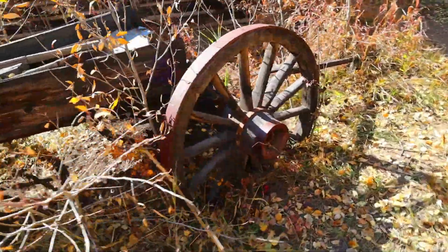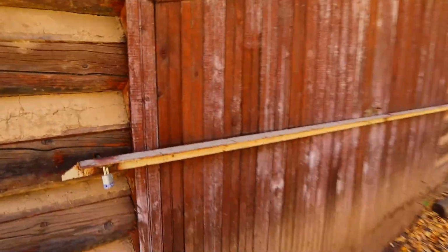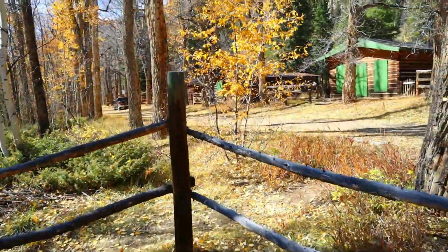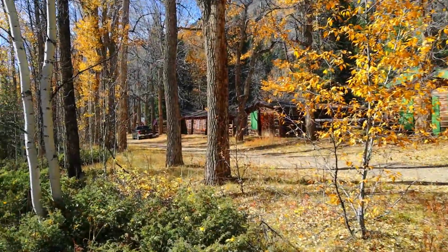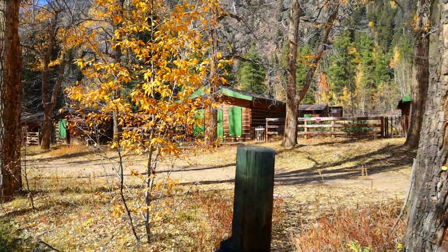The old mode of transportation. That'd be a rough ride. Still had leaf springs back then, though. That hasn't changed too much. There's still occupants to this day, I guess. Interesting. It's like living in a ghost town.